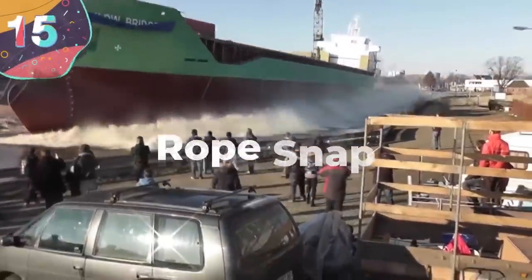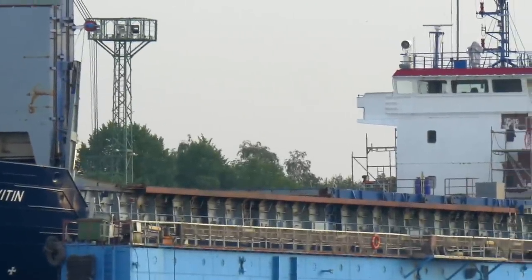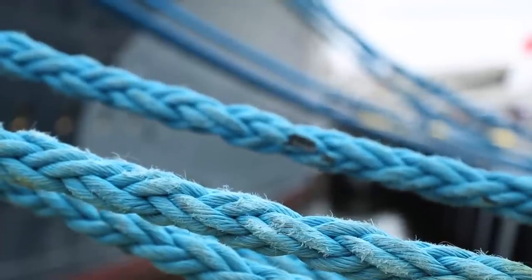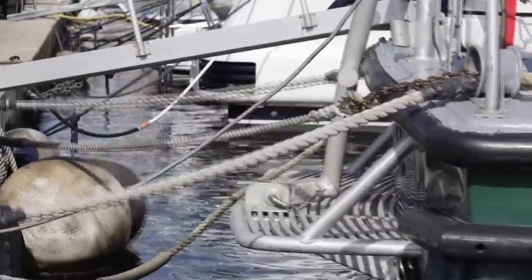Number 15, rope snap. When it's time to launch a ship into the water from a dock, there are countless safety precautions that need to be taken. After all, once the supports are removed, there's nothing anyone can do to stop the thousands of tons of steel from continuing on their course. And if anyone's stuck in the way or it moves in an unintended direction, it can spell disaster.